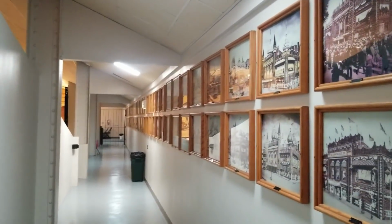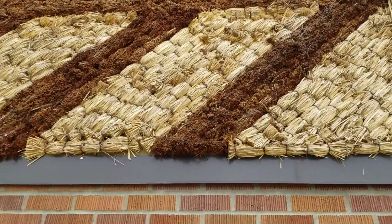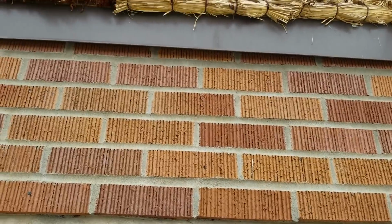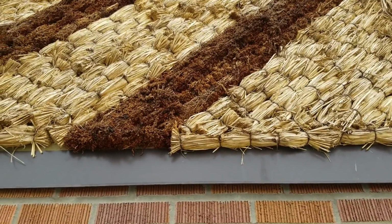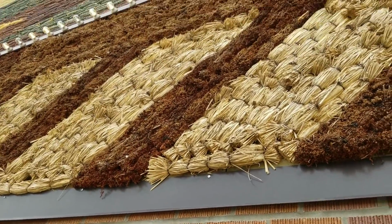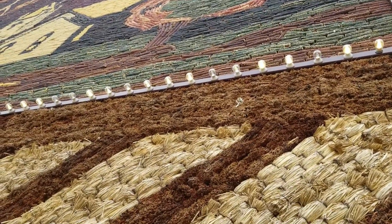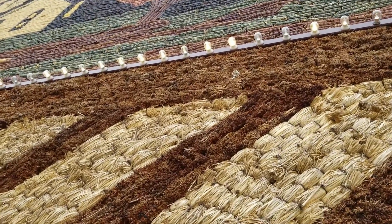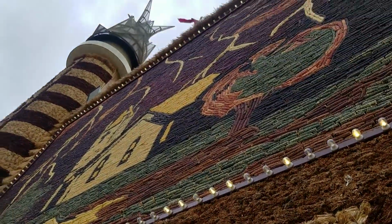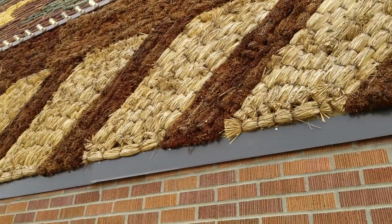And there's a whole hallway of every year's photograph. So if you look closely, you can see they use corn husks, various parts of the corn. Further up you got corn cobs, different color corn making up the mural. So very, very interesting. Like I said, every year the design changes.